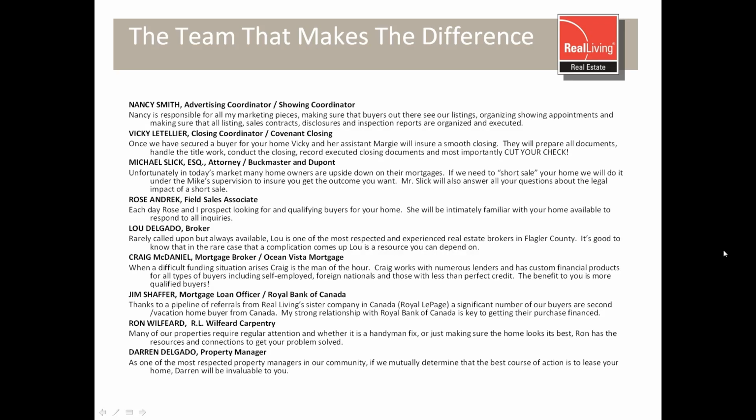I did mention that when you hire Real Living, you hire an entire team. This slide is just kind of showing you an overview of all of the members of our team. I'm not going to go into each of them individually for you now. I just want to make sure that you are aware that we are all here.